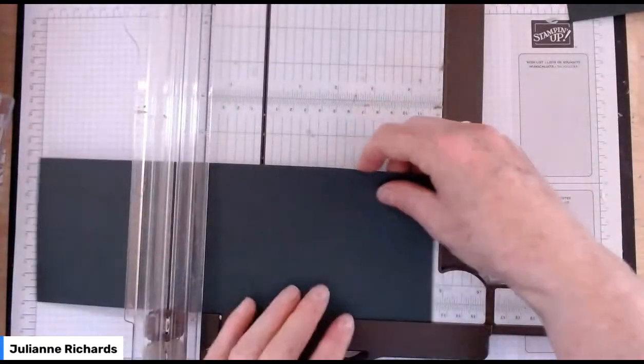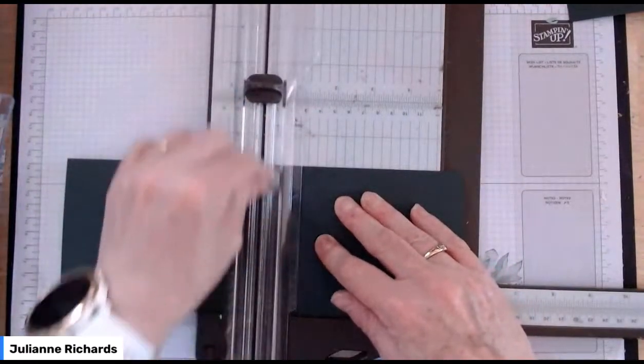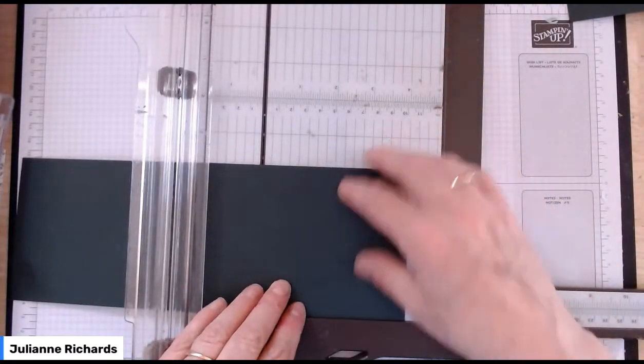And then you can score it. Now we score it at 5 1/2, which is basically half the way along. Don't get your blades mixed up or you'll end up with a horrible, horrible mess. And then again at 4.